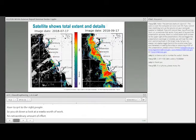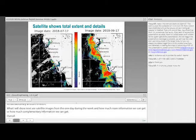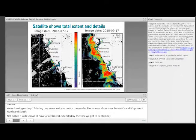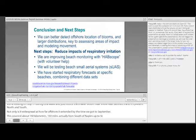So we're looking on July 17th during the 1 week, and you'll notice the small area of bloom both near shore, near Venice, and it was not present north and south, just like the state. And then not only is it widespread, but how far offshore it had extended by the time we got into September. This covered about 150 kilometers, 150 miles actually, from south of Naples up to St. Petersburg, Clearwater at this time, and extensive bloom. So it's possible to actually monitor over time the development of these blooms.